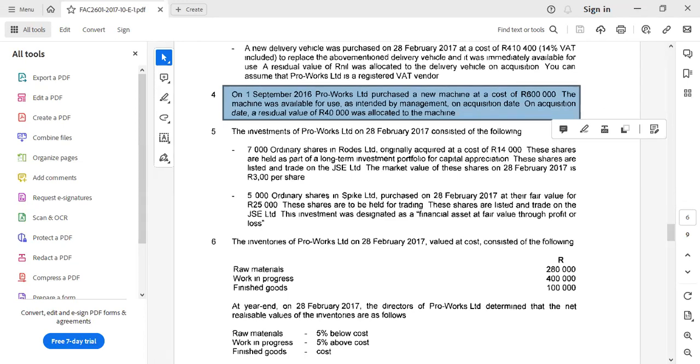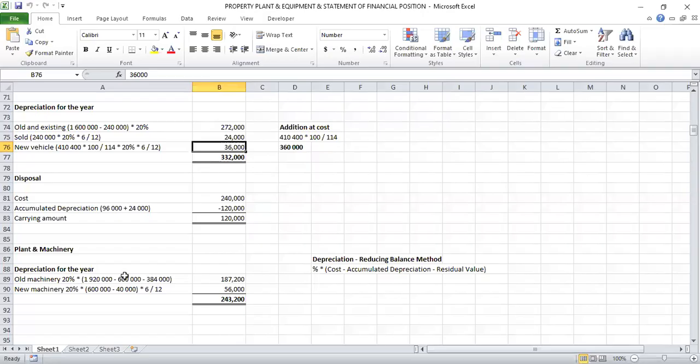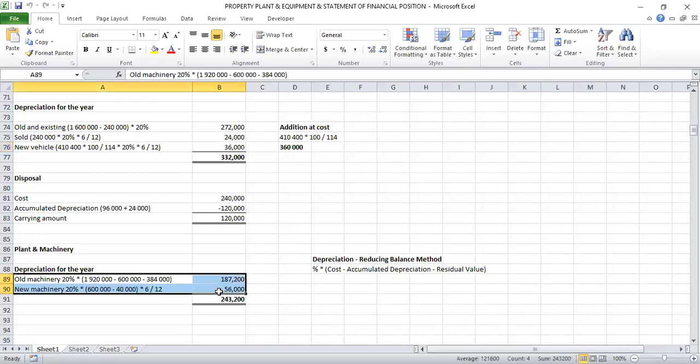So this was the addition, the 600,000, and we also calculated the depreciation on the machine. So our depreciation, it was here. We found it to be this one here. Right. So now we have to prepare the notes to the financial statements.